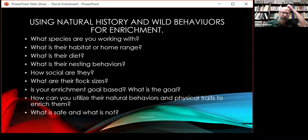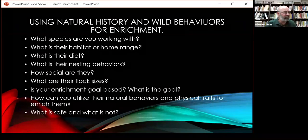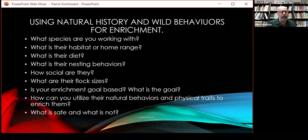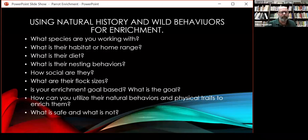And then, of course, what is safe and what's not. There are a lot of items that don't come naturally in rainforests, such as a lot of plastic toys and colorful puzzle feeders and things like that. So we'll talk a little bit at the end as to what is safe and what's not, and give you a couple of examples of things that you can or should or shouldn't use or things to avoid. Again, it's very species specific, but there is an overall theme for most of this taxa.